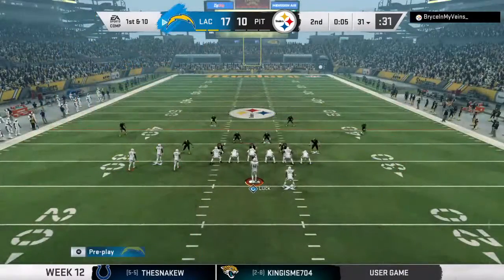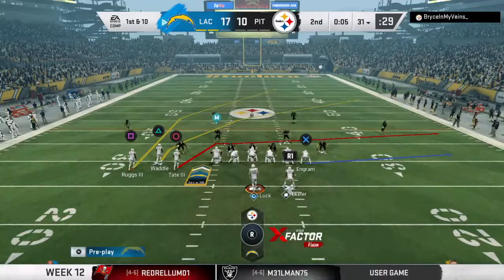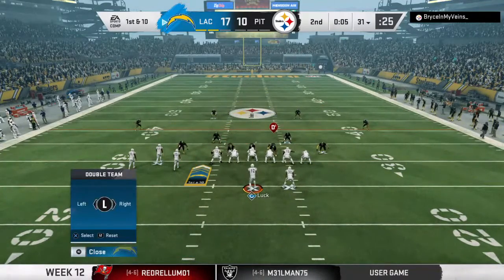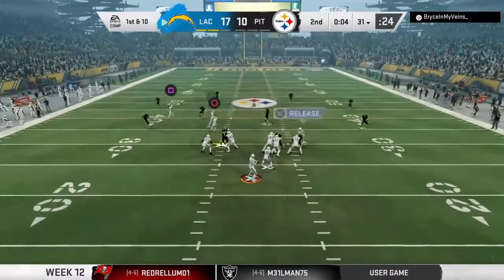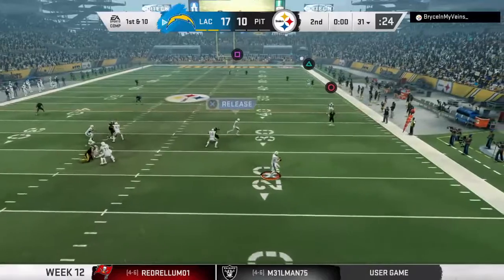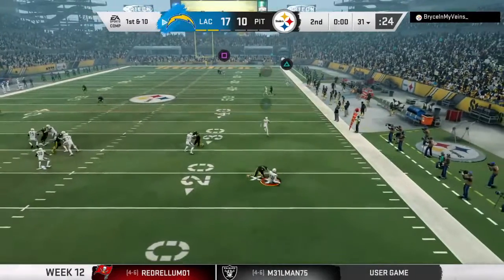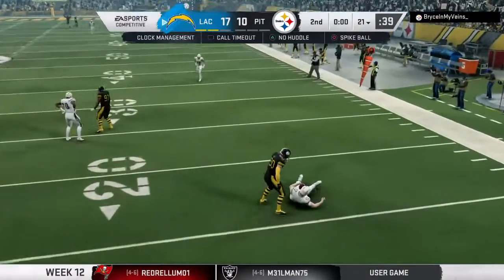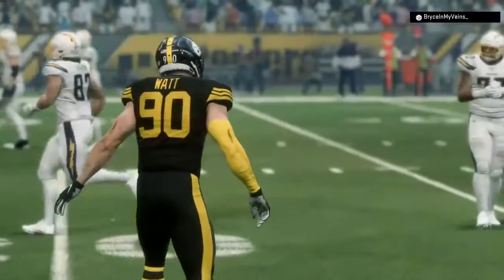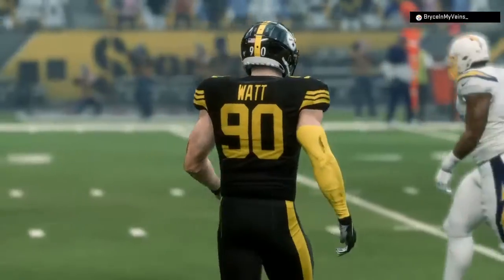The Charger drive about to get going. Time for a final kneel down or a safe run, and then they can head to the locker room with a lead. Yeah, or they can even run a screen. You know, something they feel is somewhat safe that might actually pop and turn into a big play. That's what you usually run in this situation. Or go for it. And he's going to go down. Couldn't get a throw off with the pressure. Maybe that was for the best, as that brings us to the end of this first half of play.